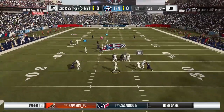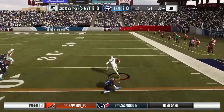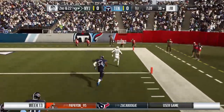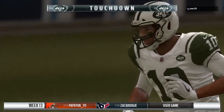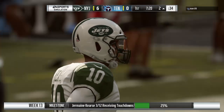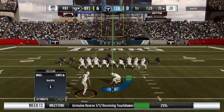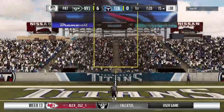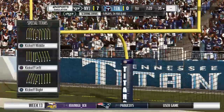Out of the shotgun, here's Darnold. And he hits Jermaine Kearse. And some room to work. Past the 20. And all the way in. Touchdown, New York. Jermaine Kearse. His 3rd touchdown now on the year. And the Jets have taken a first-quarter lead. Extra point up and through by Myers. And it's now a 7-0 game.